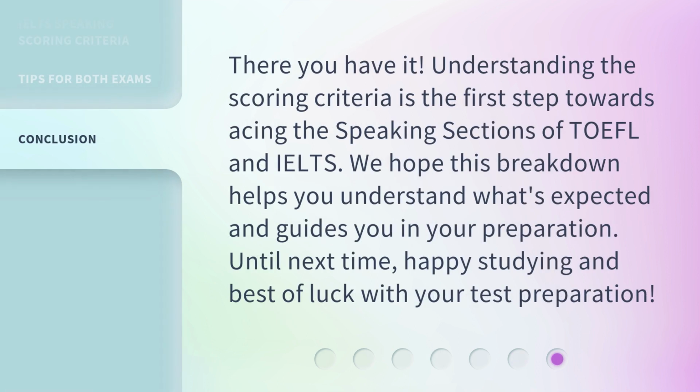There you have it. Understanding the scoring criteria is the first step towards acing the speaking sections of TOEFL and IELTS. We hope this breakdown helps you understand what's expected and guides you in your preparation.